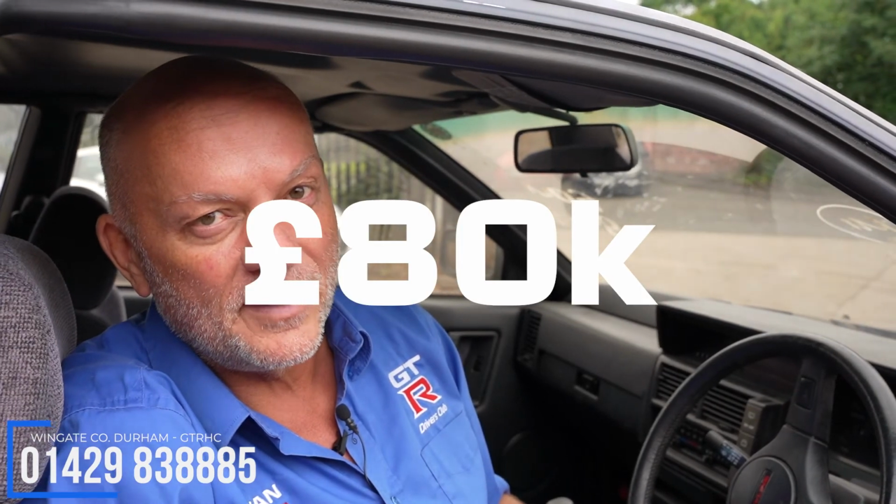The value of the car, well, you've got to ask yourself, when was the last time you saw a real GTS-R on the street? It's probably the only one that I know of in the UK and Europe. Based on the scarcity of them, globally there's probably less than 100 left on the road. So I would estimate the value of this car to be around £80,000. Great car, can't wait to get it finished. When we've got it finished, we'll do another little catch-up video so you can see the finished article.